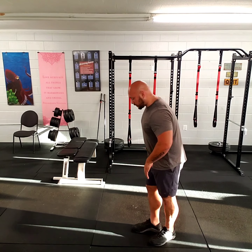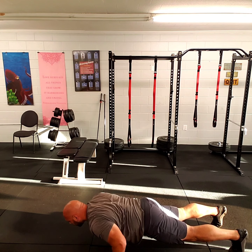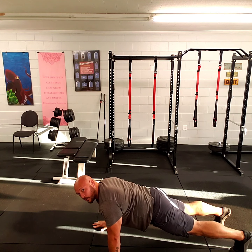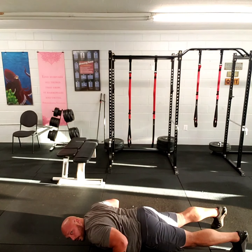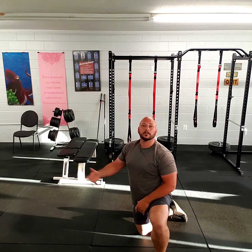If you can get to the ground, your goal is just 4, 3, 2, 1, 4, 3, 2, 1. Slow motion push-ups. Now, if you can't do it from your knees or your toes on the ground, that's okay.